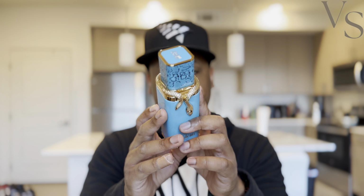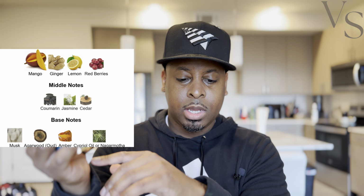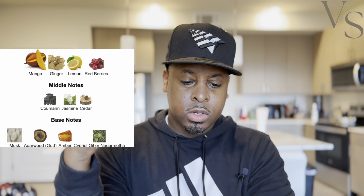Comparing this one to God of Fire. As far as the note breakdown goes, I could not find a note breakdown from a reputable source. I couldn't find any notes for this on Fragrantica or Parfumo.com or anything like that. So I don't have any notes for this one, but as far as the note breakdown for God of Fire, the top notes are mango, ginger, lemon, and red berries. And then in the mid, you get coumarin, jasmine, and cedar. In the base, you get musk, oud, amber, and cypriol oil.